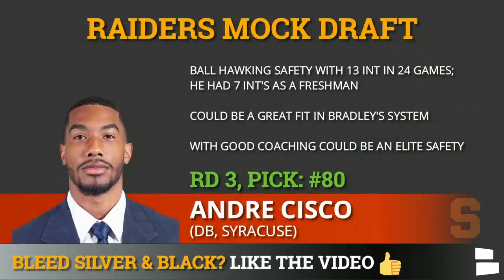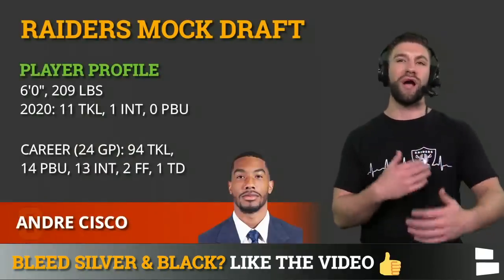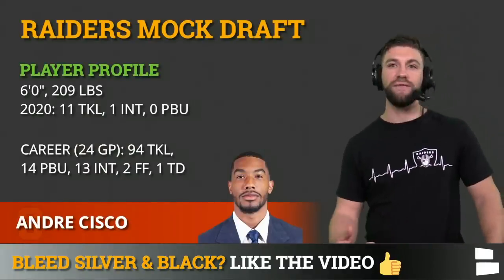Let's now go to the other pick here in round 3, back-to-back picks. Man, when was the last time the Raiders had back-to-back 3rd-round picks? Am I right? Ball hawking safety, 13 interceptions in 24 games. He had 7 interceptions as a freshman. I absolutely love Andre Cisco here. He's probably my 5th-rated safety in this year's draft. Obviously, when I showed you guys the biggest draft needs a little bit earlier on, free safety was up there.